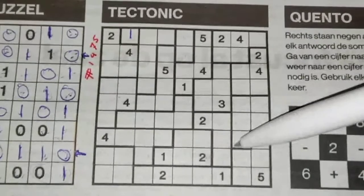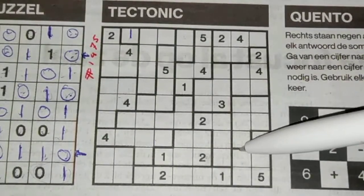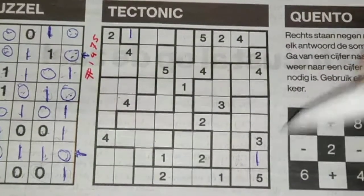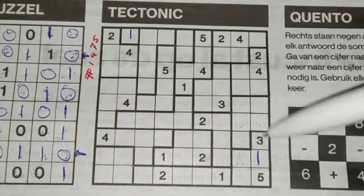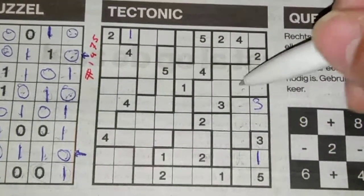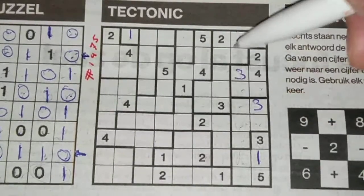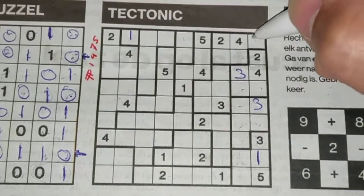Alright, we have here three missing numbers. One of the missing numbers is one. We see here one. So no one in these two boxes. The one box left for the one should be here. These three boxes surround a three, so that box cannot be a three. So one box left for the three should be there. These two boxes cannot be a three, so one box left for the three should be there.